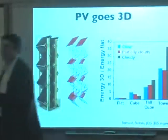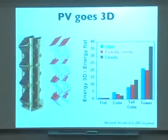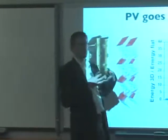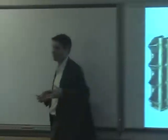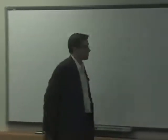Okay, this is my last slide. Some of you may have seen this. This is actually a map of the world with the lights on. This is how much energy, in terms of electricity, we use, and the population shown in red. And you can see that there are some places where there's a really heavy correlation, and some places where there's a very weak correlation.